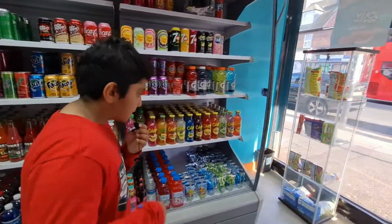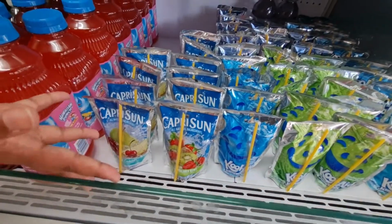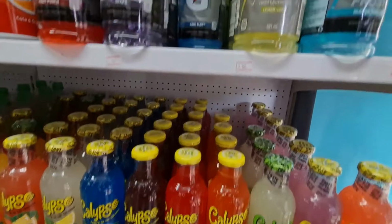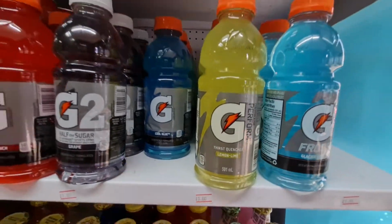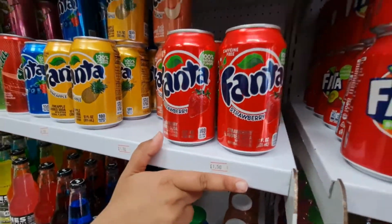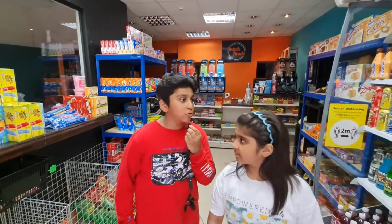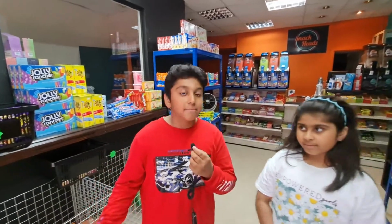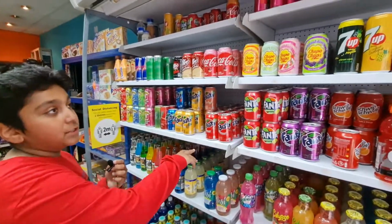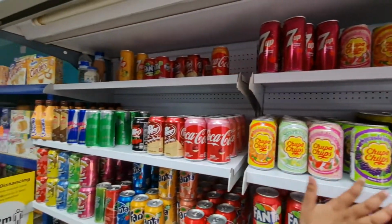So guys, if we just come over here, these are the Capri Sun from America. Very different to the ones in the UK. Look at the prices as well. Yep, they're a bit expensive. This thing's price is £2. These are different and exclusive, and you will not get them in the UK. You can only get them from American shops. They are getting more popular in the UK. And there are different Fanta flavors and different 7-Up flavors as well that you won't usually get in the UK. They're all American exclusives.